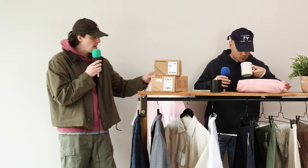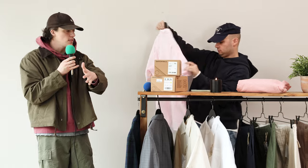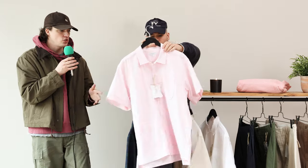All right, we're going to move on to the camp shirts. You've had these before. I have one from last season from spring. Very, very similar. So it's the camp shirt that we all know. Super thin fabric, same as last spring, if you remember. Definitely a little bit of a sheer nature to it.